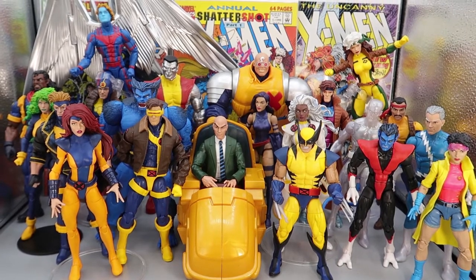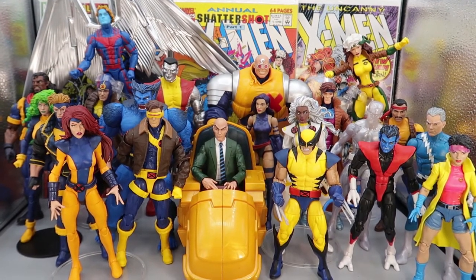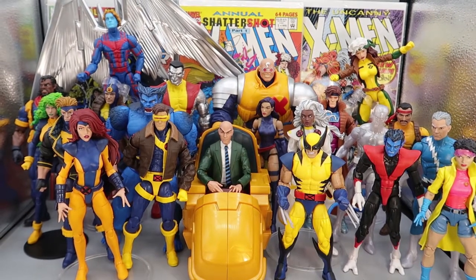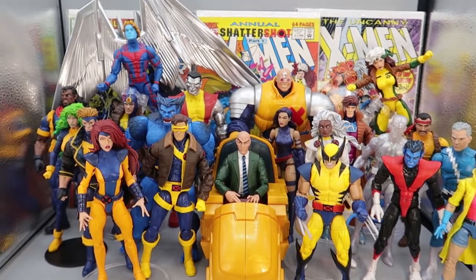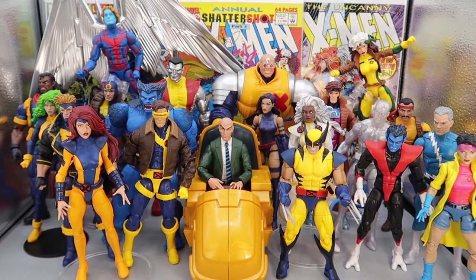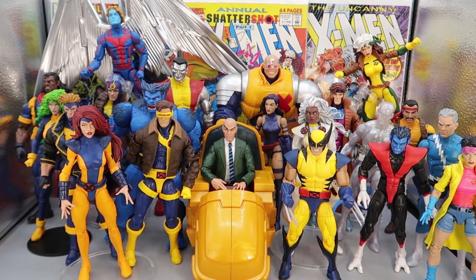I know I've said it 100 times. These are awesome figures. I love these figures. These are my X-Men right here. All of them. Yay. I know some of them are X-Factor, but that doesn't really matter. So this is awesome. Thank you, Marvel Legends, for giving us such great figures. And I am going to love these forever.